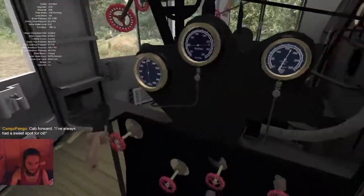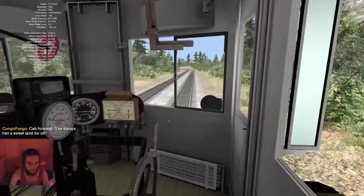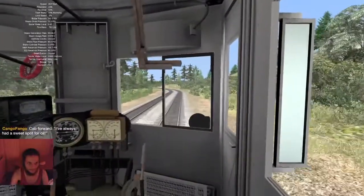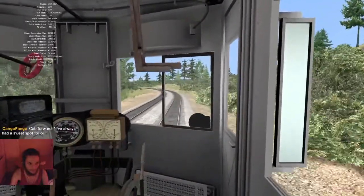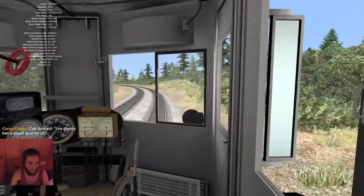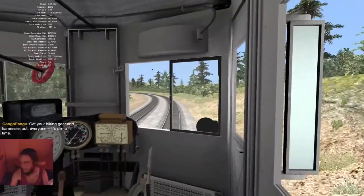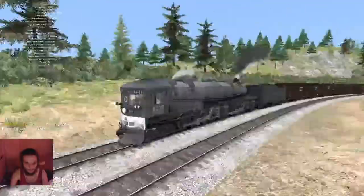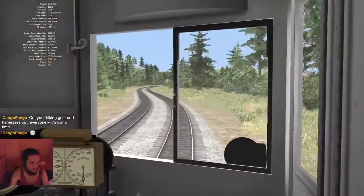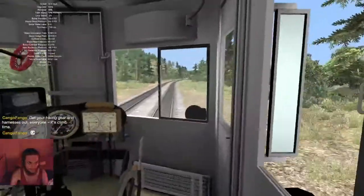Okay, the boiler water level is rising now. That's good news. We are losing steam pressure because that's open. But that's fine. We can lose a little bit of pressure. Actually, no, we're still gaining pressure. Okay. That's fine. As long as our boiler water level doesn't drop too far, we're gonna be good. Get your hiking gear and harness out, everyone. It's climb time. It's prime climb time.